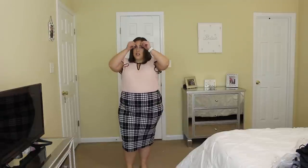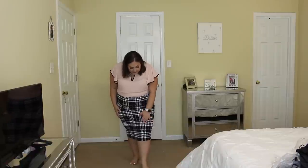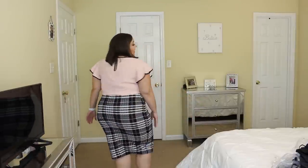This skirt is really cute. Again, for like 10, 12 bucks, the quality is not that bad. I really love the print. It's a houndstooth print, and it goes down to mid-calf on me. Obviously, you could pull it up more if you wanted to, especially if you were blousing this out and wearing a belt, you could totally wear it this high and bring it up to right below the knee. So yeah, it's very stretchy, it's really cute, and I really like this a lot.